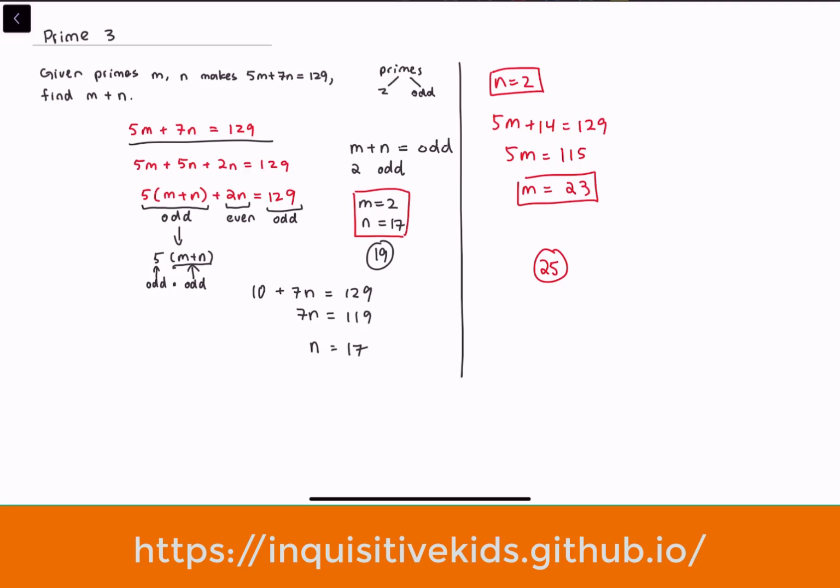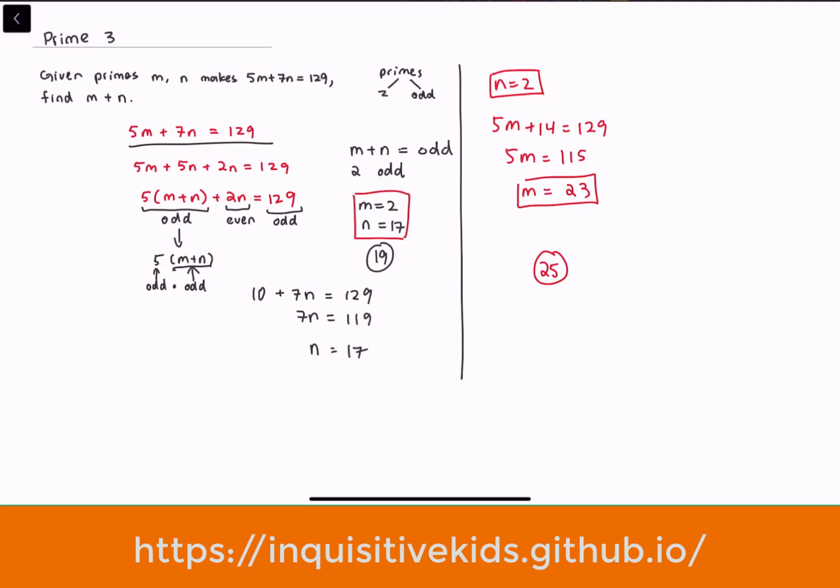But which of these are correct? Well, both of these are correct. We can just say that m plus n can be 19 or 25. And this is the fully correct answer.